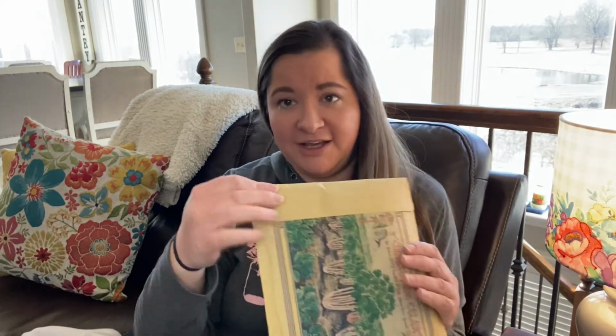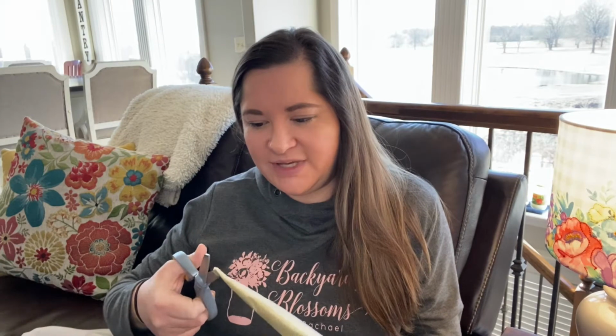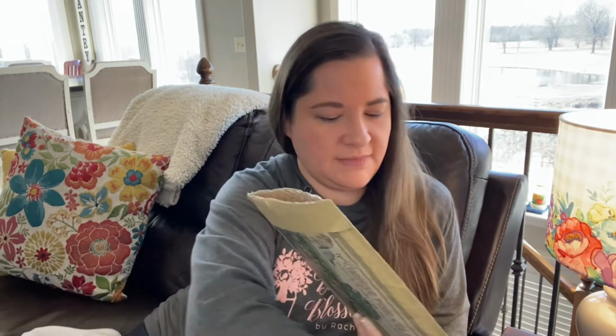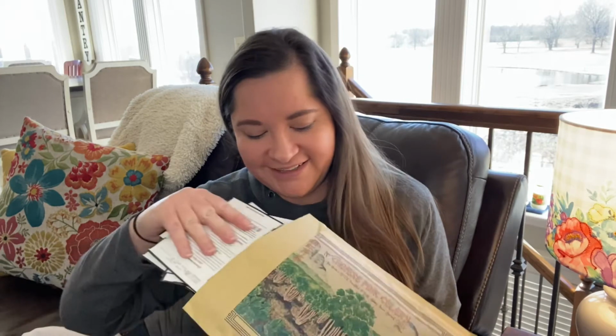Let's go ahead and open up the Baker Creek. I love their seeds. It's so fun. We are gonna have a really cool garden this year. I am super excited about it all. Super duper really excited about it all.